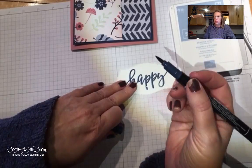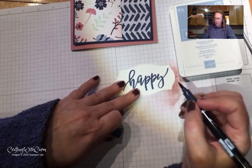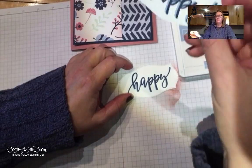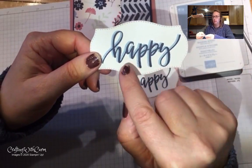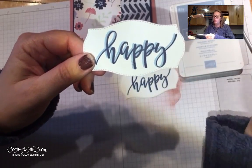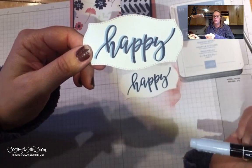So I'm just taking my marker and I am gently going over that. And you can see on this one that I did it, and this one I got a little off when I double stamped. So I just took the Seaside Spray marker and filled in where there was white between the navy and the Seaside Spray.